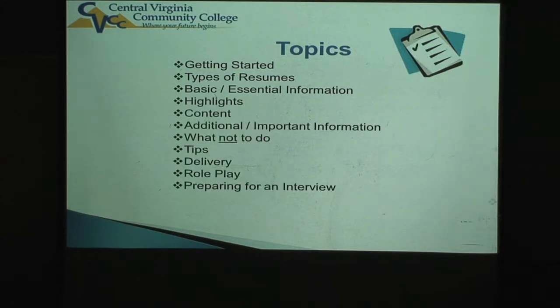Getting started. How do you start? How do you start the process? Because there's no formal way to do that. Okay, we're going to talk about the different types of resumes, then we're going to talk about basic and essential information. Again, you might not think it's important, but believe me, it is.